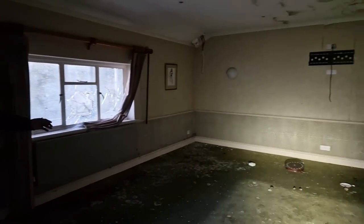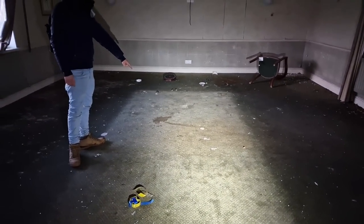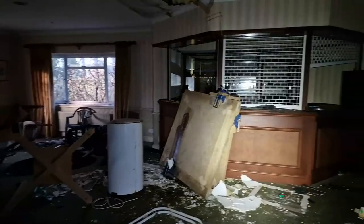Oh, no, the noise. Yeah, look where the clean patch is. No, what's that stain there? Well, dread to think. I think something happened here. I get a feeling. Something bad happened. Maybe someone started the fire. Look at this bar, guys.